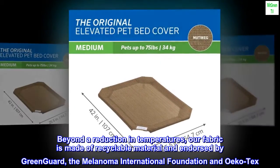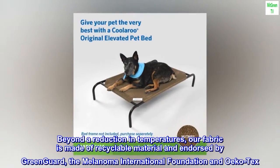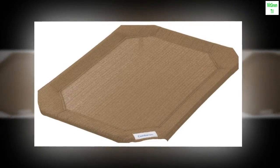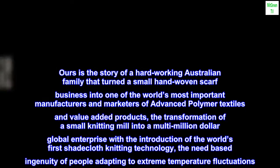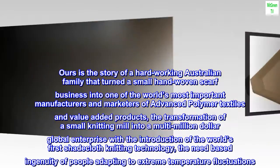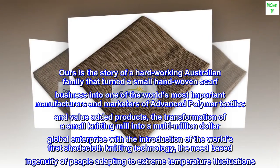Beyond a reduction in temperatures, our fabric is made of recyclable material and endorsed by GreenGuard, the Melanoma International Foundation and Ducotex. Ours is the story of a hard-working Australian family that turned a small hand-woven scarf business into one of the world's most important manufacturers and marketers of advanced polymer textiles and value-added products.